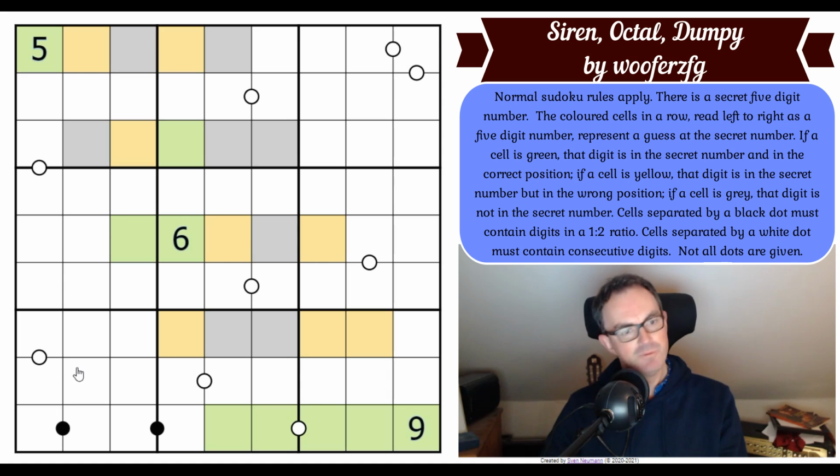So if any of you are not familiar with dots in Sudoku, let's just run through what that means. A black dot, well, basically all we do is make sure one of these digits is double the other one. With a white dot, we make sure that they're consecutive digits. So if that was a 1, that would have to be a 2 to make sure they're consecutive. If that's a 4, this would either have to be a 5 or a 3. So just make sure your white dots are consecutive, your black dots are in the ratio of 1:2, and you're good to go. So do have a go at the puzzle though.